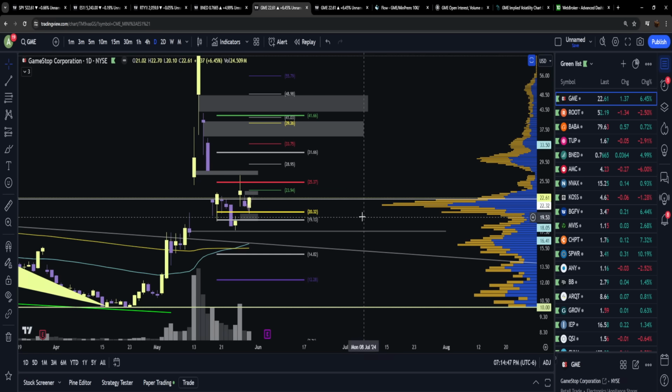One of the first things we talked about in yesterday's video: if we did start pushing down at the open, we wanted to see that golden pocket hold, and we wanted to see it push off of that golden pocket as support. So far, the mission has been successful.